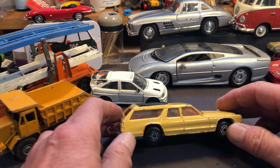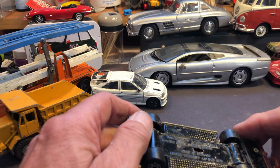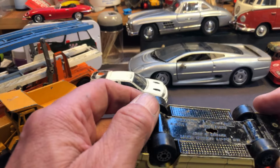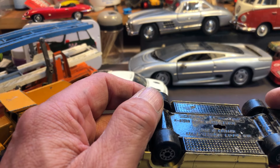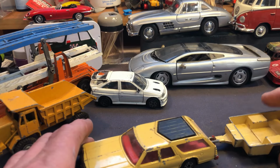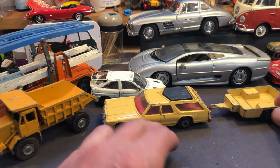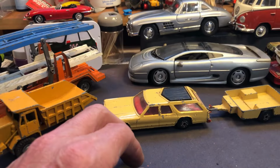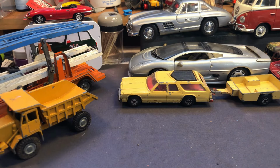Then picked up this baby. Just turn around. Matchbox Super Kings. Oops, sorry, I touched the camera there. Dodge Monaco Estate. And yeah, I've got the trailer with that as well. Now, I'm not going to restore that. I've already traded that with somebody else who's very interested in it, my friend Mick in Dublin. So that's on its way to you, Mick.